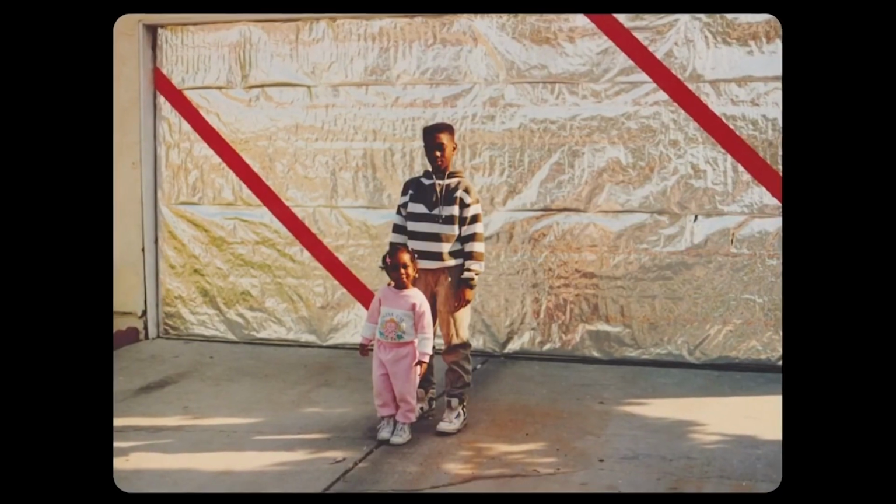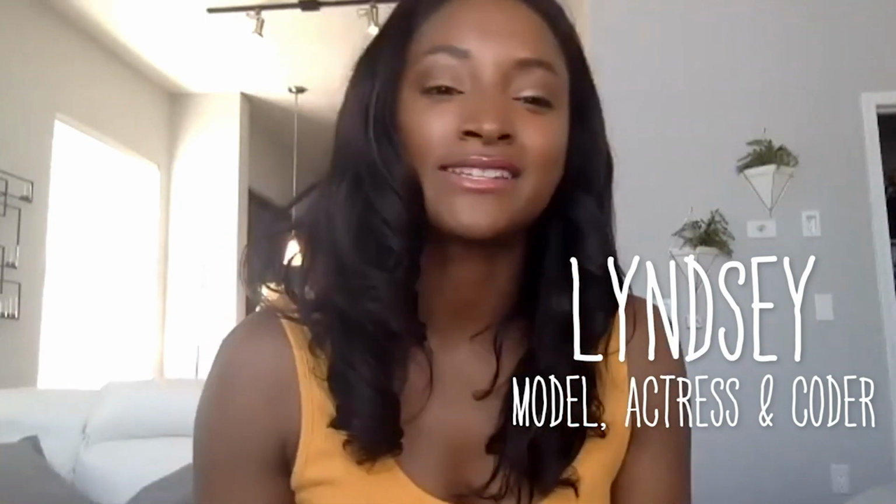I was first introduced into computer science when I was in high school. My first experience with technology was when I was very young, about 6 years old. It was part of our curriculum at the school I went to. There I made my way into computer science class, and I loved it so much that I ended up double majoring in both theater and computer science.